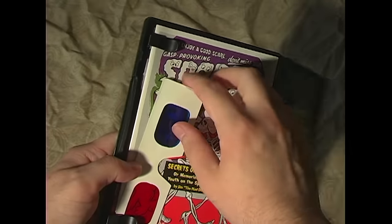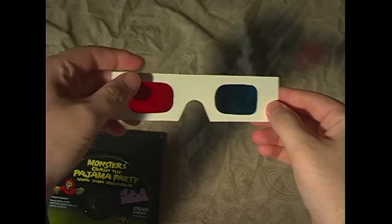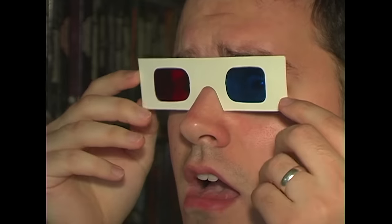The DVD comes with a booklet all about the spook show and 3D glasses. But aren't these the worst 3D glasses you've ever seen? Were they too cheap to include just a little bit more paper so that you can actually wear them? The 3D movie itself looks like it was shot in somebody's backyard, and the effect doesn't work at all. But all this shittiness just adds to the charm.